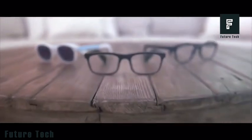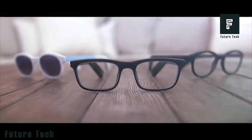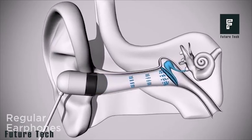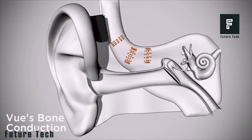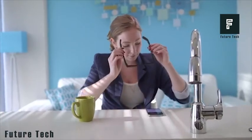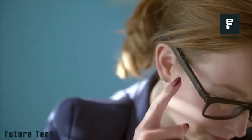Introducing View, the world's first pair of smart glasses that match your lifestyle and your look. Regular earphones transmit sound through the air, but View's bone conduction speakers transmit it through vibrations. Sent directly to your inner ear, only you can hear it. Hi, Judy. Let's get today started.